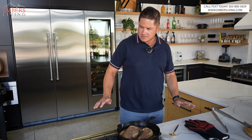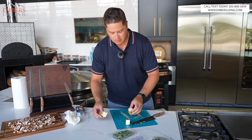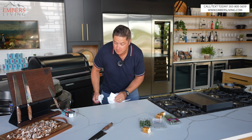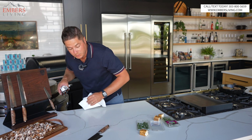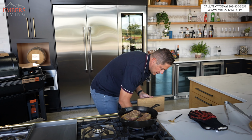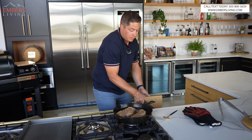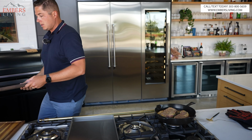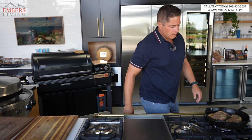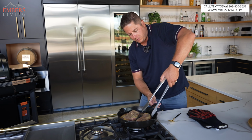Now, I only want to flip these once. So let's start getting my prep station done and ready. I don't anticipate anything tasting different between the two. But, you know what? I think they're about ready to flip. Let's try giving them a flip.